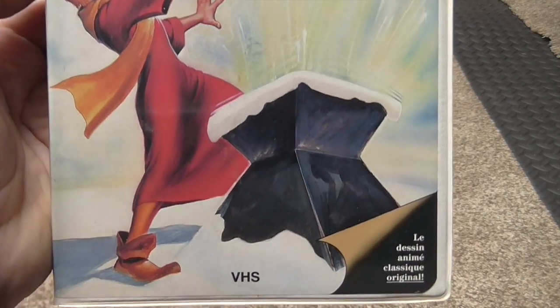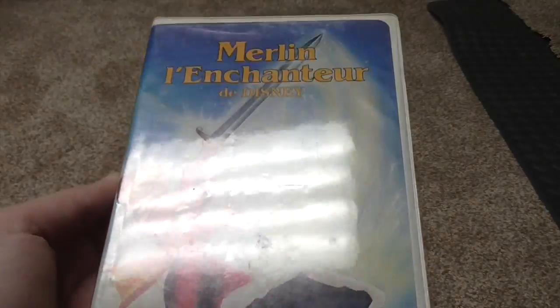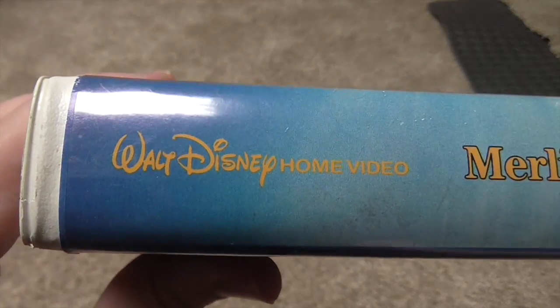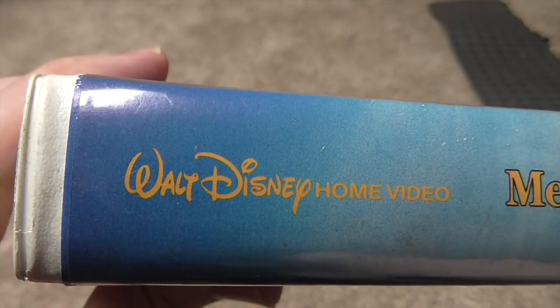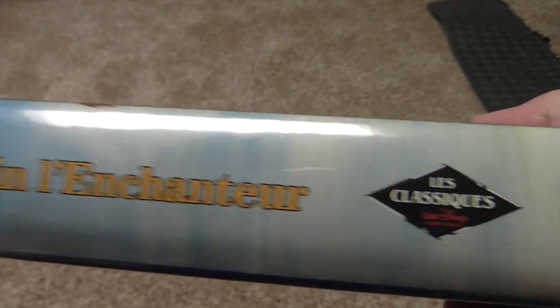The Merlin l'Enchanteur VHS, for some reason, uses the pre-October 1986 spine layout. Well, almost. As you can see, no Walt Disney's next to the film's logo, but rather Walt Disney Home Video. The same layout as Pinocchio, Dumbo, and Alice's pre-fall 1986 spines.